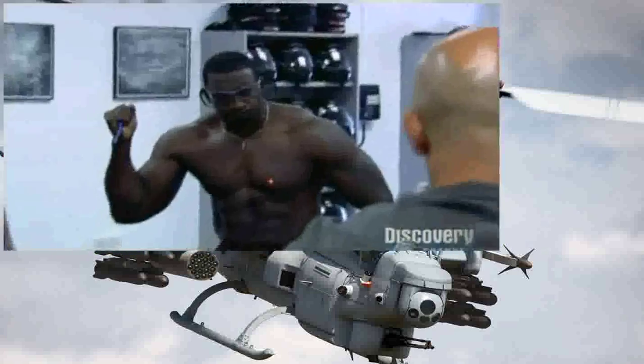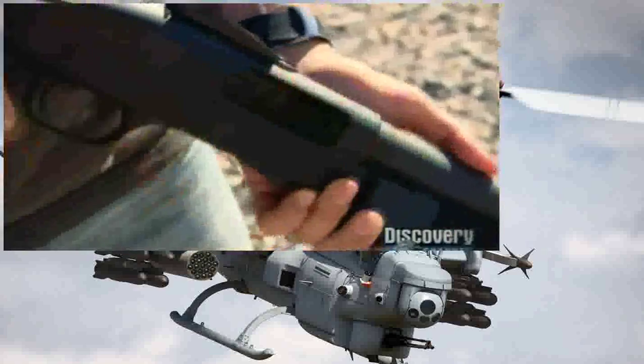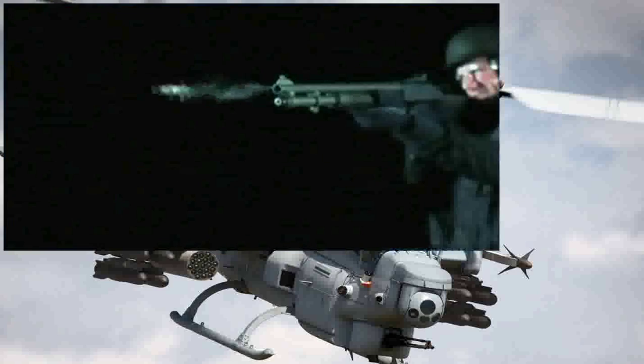Coming up, this non-lethal weapon takes shock tactics to the limit. This is the very latest version, Taser fired from a standard shotgun.